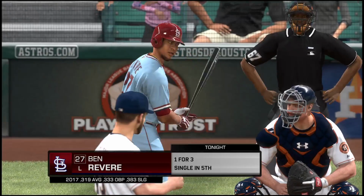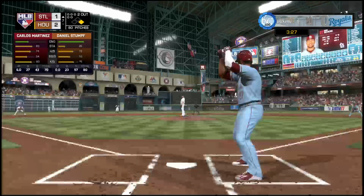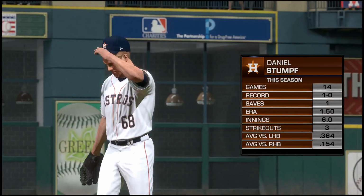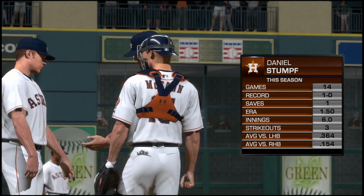Now batting. Ready for another chance? Ben Revere. He's got a hit in 3 at-bats to this point. Now pitching for the Astros. So they'll go to the bullpen now, and it'll be the left-hander here to face the upcoming left-handed batter.